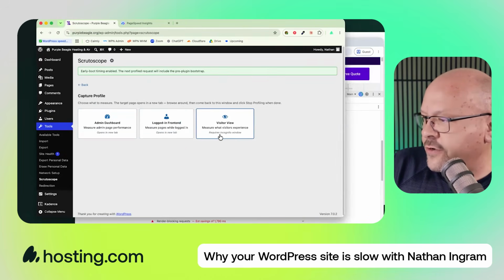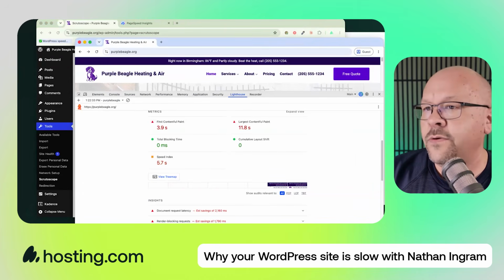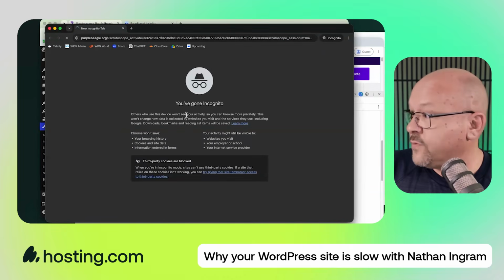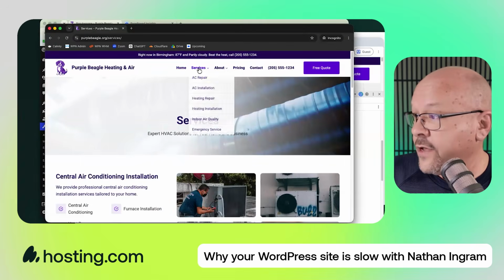And we want to do a visitor's view, measure what visitors experience. So it says, all right, go here, and let's do it in an incognito window. So we'll do what it says to do here, although that guest mode would probably be just fine. But we'll go there in this window, and we'll let it load, and we'll just kind of do some clicking for a second and let it load a few pages.